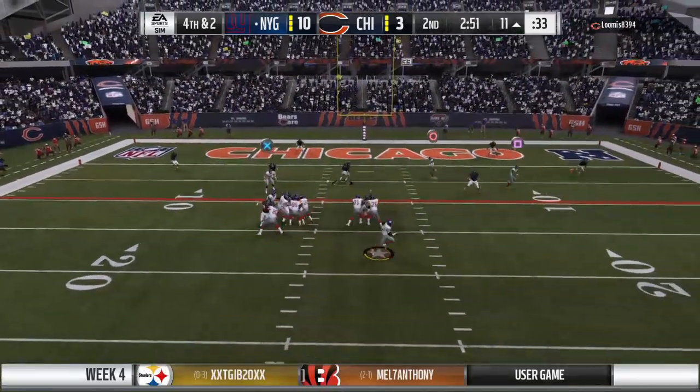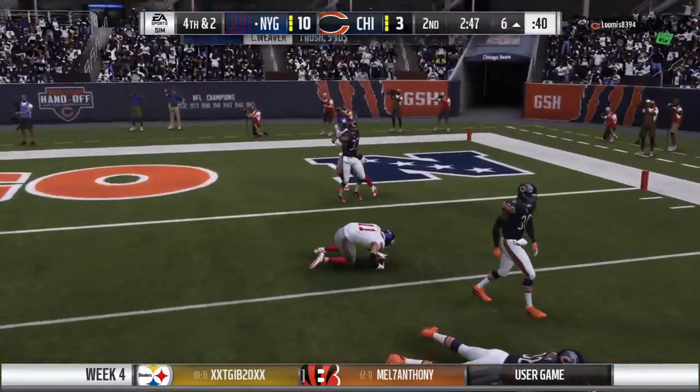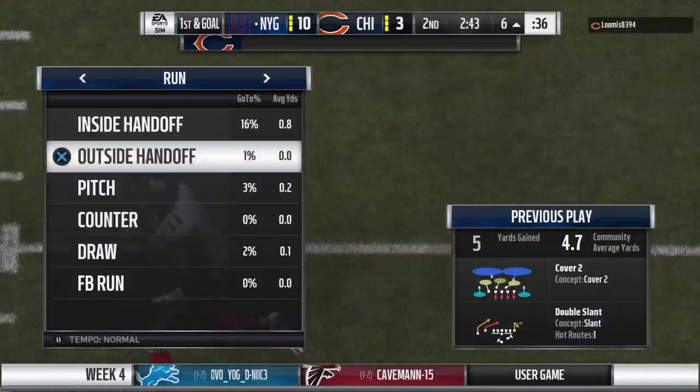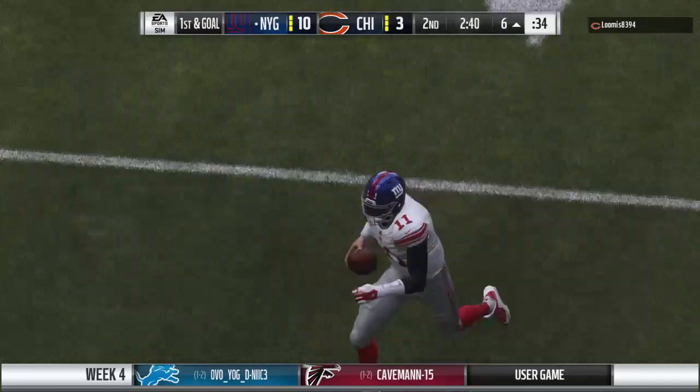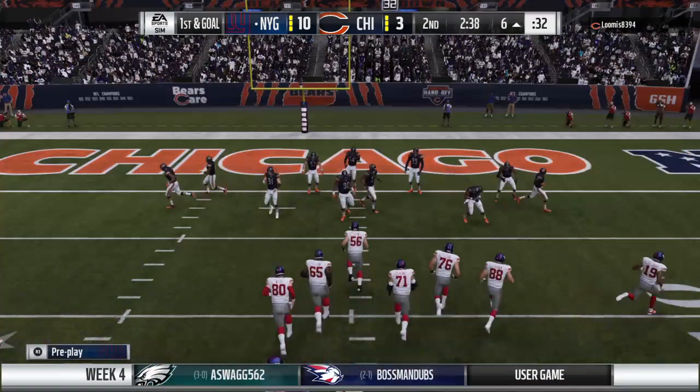On 4th down, Weaver eluding the pressure right. He can run for it, and he will. And he gets the first down yardage he needs before he's brought down at the 6. They opt to go for it, and they get it. 1st and goal after a pickup of 5.